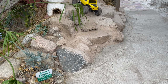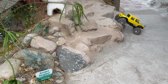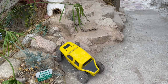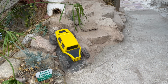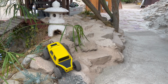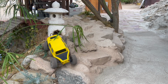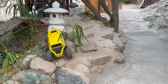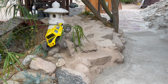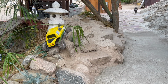And then there's what I would consider to be the most difficult approach from this side. He does drive really light, which is come around and try to get in between the pagoda here. You can see the blower there in the background. I did indeed blow all the sticks and stuff off of here. Here she comes. Yeah, I see you.